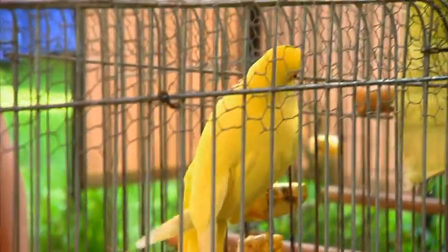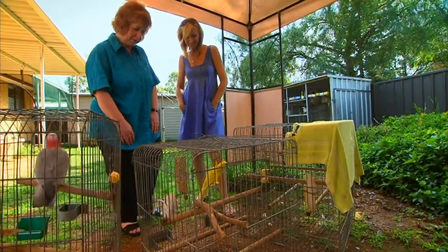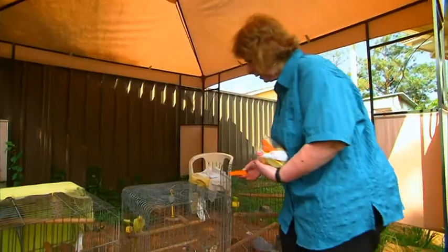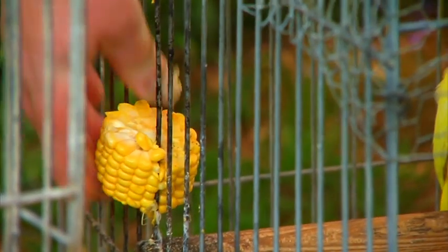Birds are the most difficult animal to find. This is my Goldie, the one that escapes. She's actually escaped twice. Twice? Yes, and thanks to Pet Search, I've actually managed to get her back. Sydney-sider Anne Cranmer loves her pet birds, but 2-year-old Goldie has her baffled.